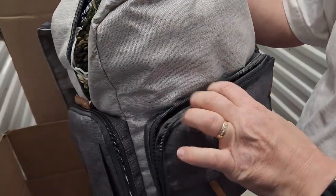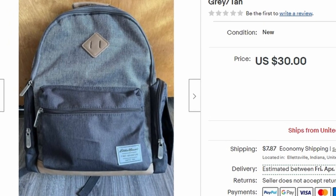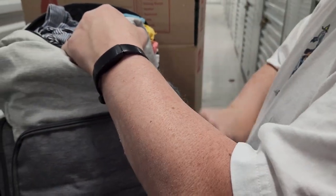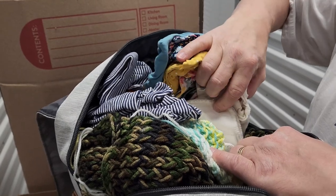I think it's just clothes. That's a nice Eddie Bauer backpack, though. Yeah, I think... Is that a diaper bag? I'm kind of thinking maybe. It holds wet wipes here on the side. Look here, on this side. There's some hand sanitizer in there, so it's not brand new. But it looks like that has used clothes in it. There's like baby's clothes. Yeah.